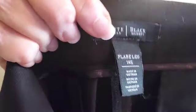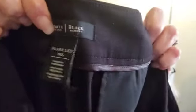What size we got here? Flare leg 14 small or short. At 14S is what it says. And it don't look like flares. It really looks like wide legs, but got that. Let's see. Yeah, that's what it looks like to me anyway. Flares to me ain't that wide, but you never know. All right. Next.